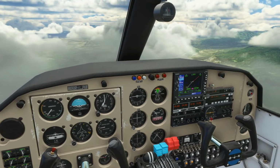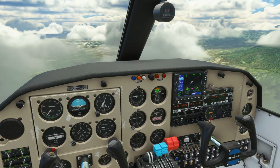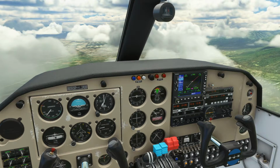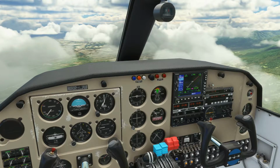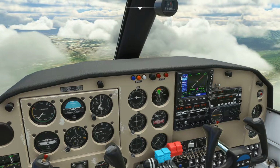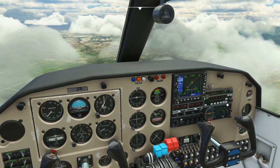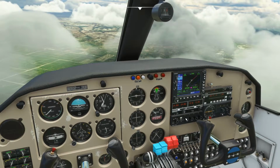Alright, so this next waypoint, we're descending to 3,000 feet in 6 nautical miles. So we should probably start our descent now. This one's going to be a much steeper descent.